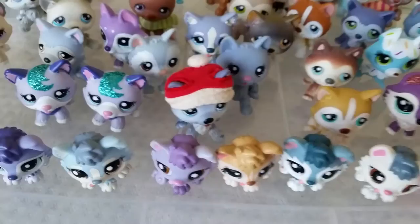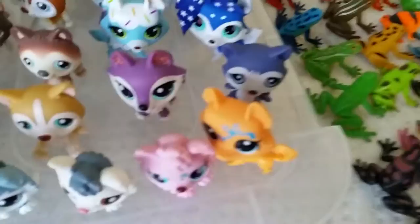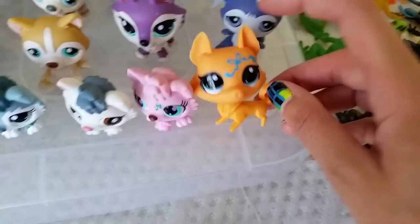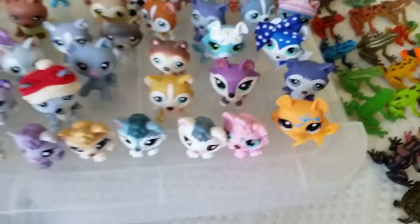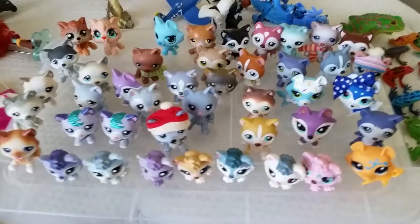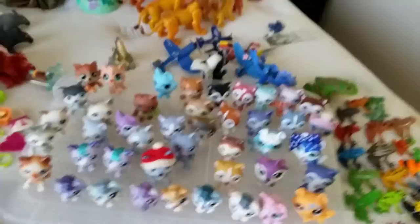And this is, sorry, I'm eating a cough drop. This is all of my huskies. And the only ones I need are a white one that looks like this, that has something on its head like this. And there's a purple one that has a bow on his head too. And those are new, and they're still in a different country right now, so they haven't come to the US, but yeah, I pretty much have all of the huskies. So I'm just so happy with my husky collection. But that is my Littlest Pet Shops.